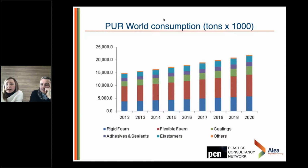On the following chart, you can see the world consumption from 2012 to 2020. We can see that it's still growing, and we can see how it's divided into different final applications. So the biggest consumption we can see is in flexible foam in red and rigid foam in blue. These are the most basic, the biggest applications.